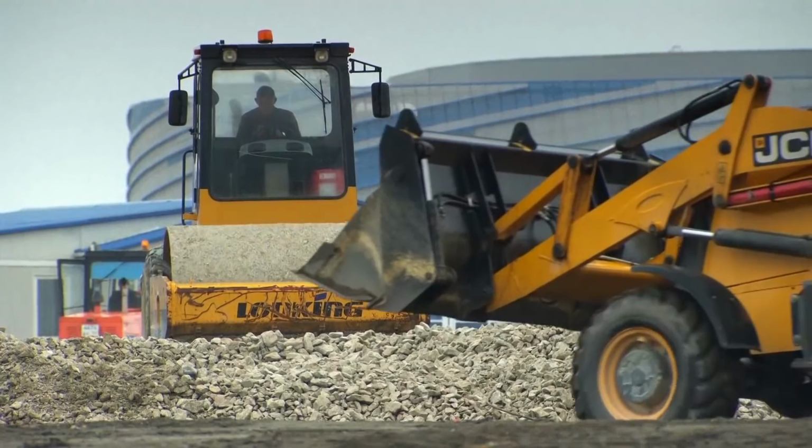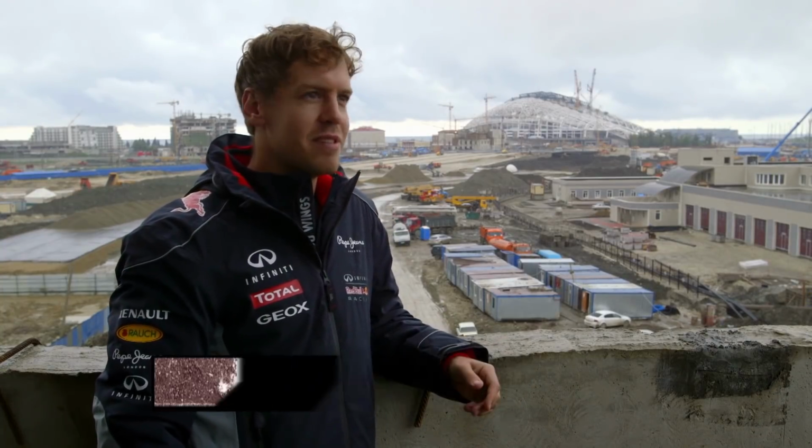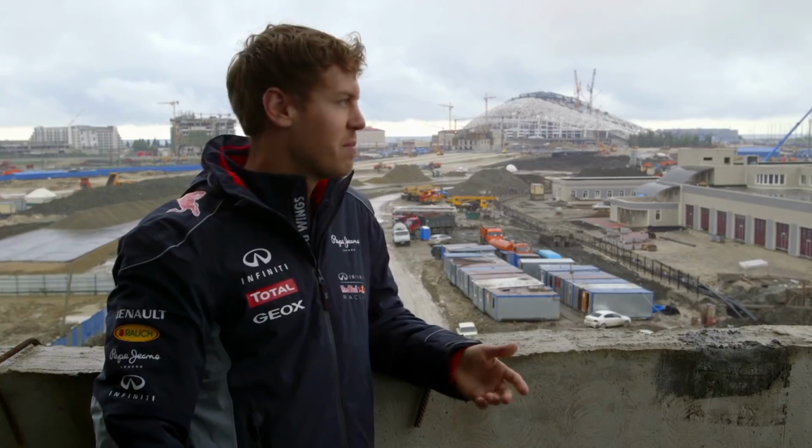Obviously, right now it's a big building site, but next year will all be done. We get a clue already when the Olympics come here in winter. And then a couple of months later, we obviously have the pleasure to come here, and everything is brand new and finished and ready for Formula One.